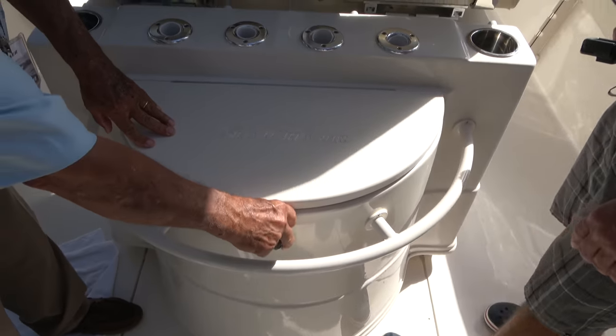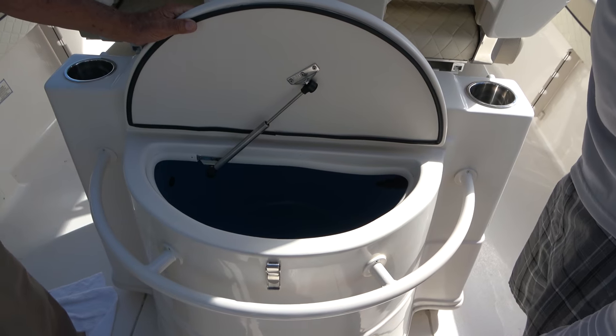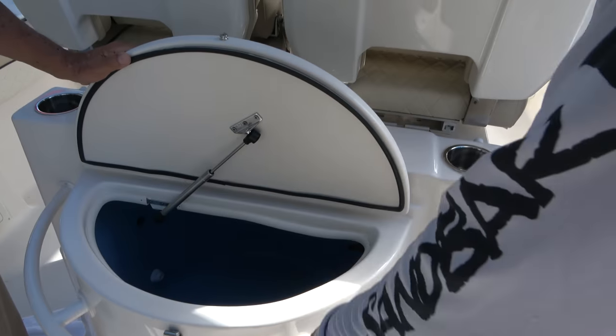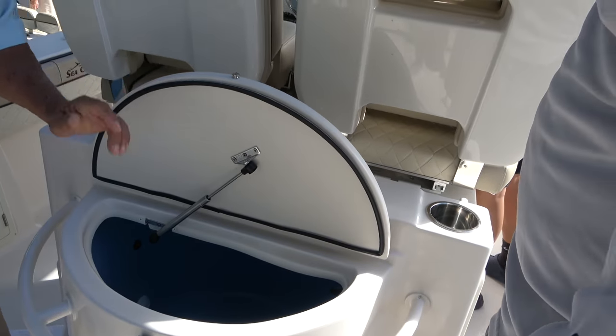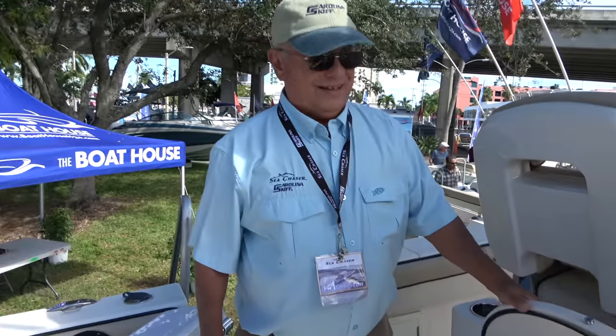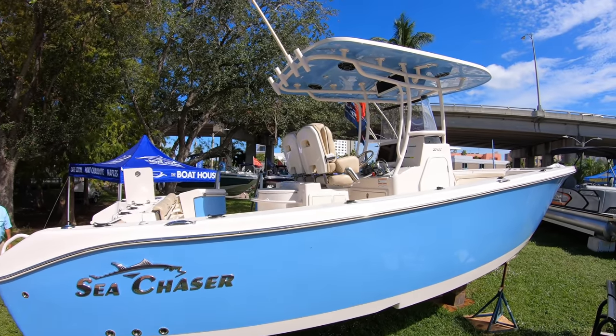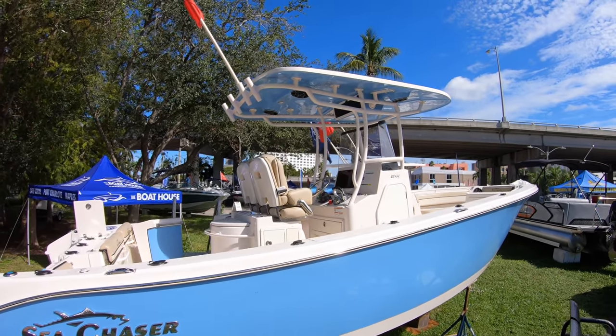Somebody pointed out to me, this is the hot tub on board since it's so big. Or a nice cooler when you're out and not fishing, just messing around. You can put ice in it, but you have to turn the valve off, otherwise water goes in. I like it because it has everything for everyone. Thank you, sir. This boat is pretty equipped for its size and family friendly.